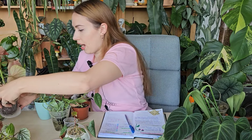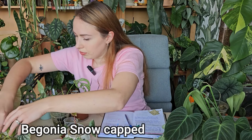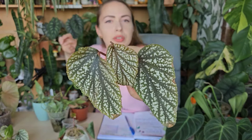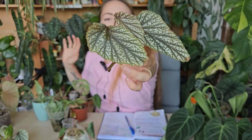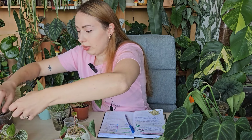But I want to take these ones specifically, and also have a couple begonia snow cape cuttings. Let me take one of them. Bam. Beautiful begonia, beautiful other side of the leaves. So I want to take a couple of these cuttings as well, because I feel like they might be very popular in between begonia lovers. Who knows? I actually brought it back from the swap myself like a couple of years ago, or maybe a year ago.